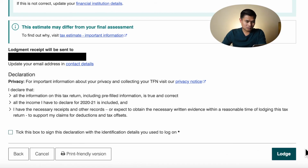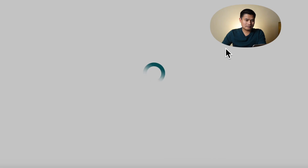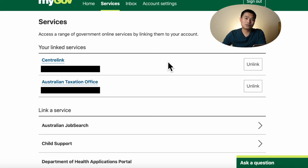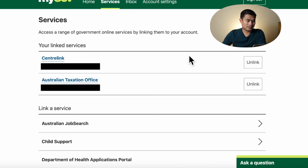Actually, if you saved your details after each step, you can see the save button there, right? If you've done that and you simply close this website or sign out, those details will still be saved if you go back to the MyTax website. So this is how MyGov actually looks.